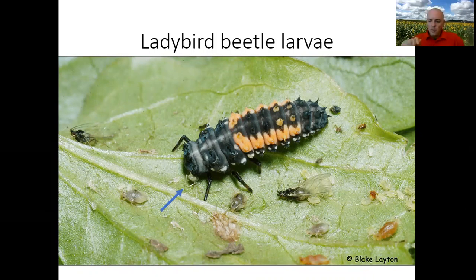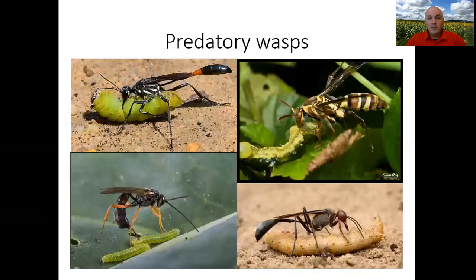One of the groups of insects that are super common are these predatory wasps. Now I know sometimes people don't like having wasps around, but these are all very, very beneficial to us. They've all got a little different life cycle. Some collect the larva like the ones on top, and actually 3 out of 4 will collect a larva and take it back to a nest. They feed on the larva. The one on the lower left there is parasitizing the larva. Wasps are incredibly great predators and they are very beneficial to have.